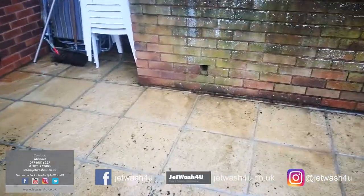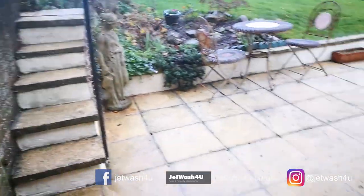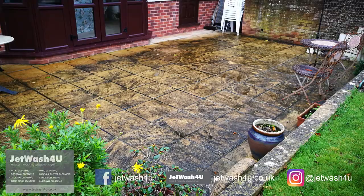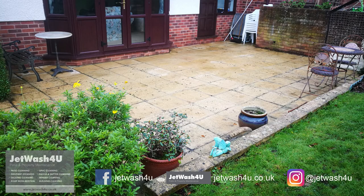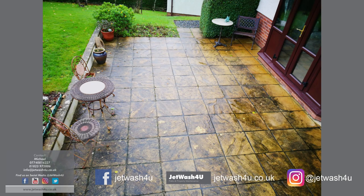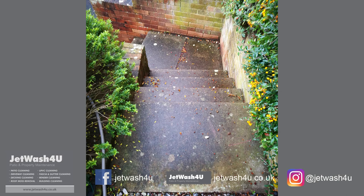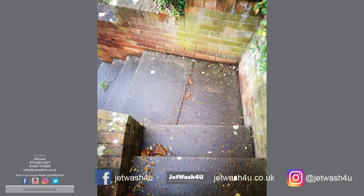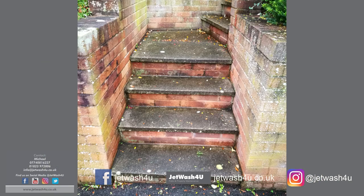We walk around now, the steps are much better, much safer on the foot, much nicer to look at. Remind ourselves of the before and after. There's the before, there's the after, another before, another after. Look at the steps, before and after. Loads better, loads nicer. So now we're going to move around to the front of this property.